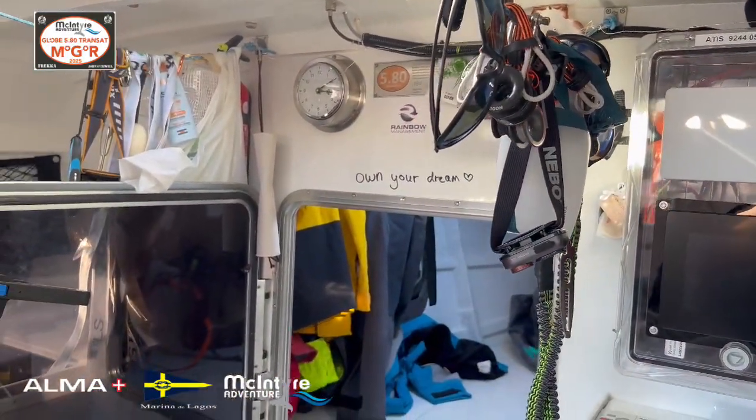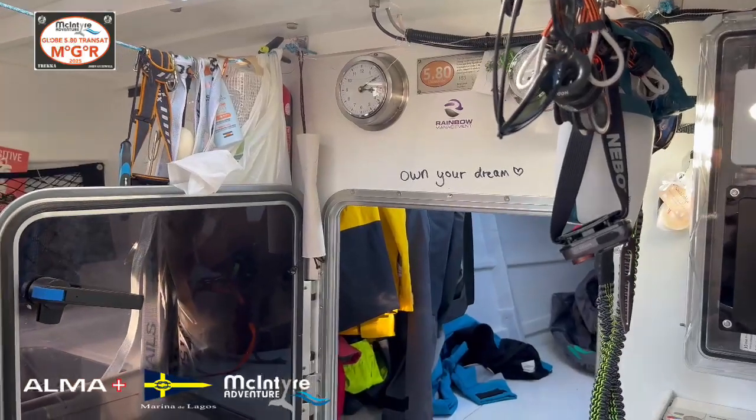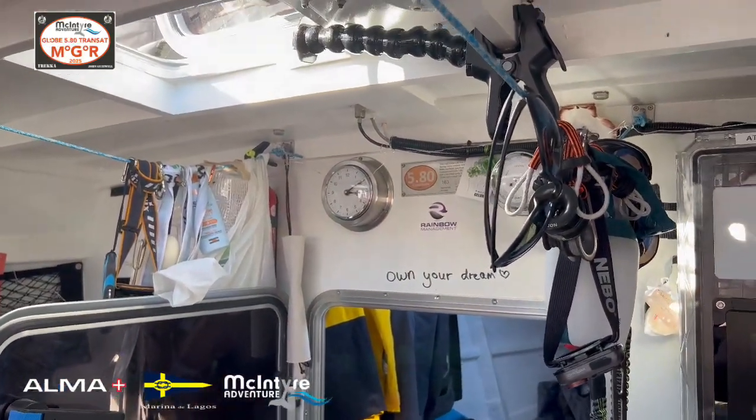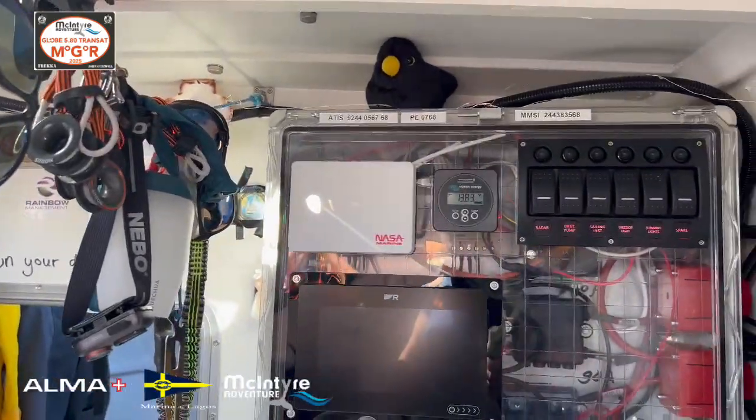Hang on, I'm going to go wide here now. I'm already on maximum wide. Why is that there? Yep, that's max wide. Okay, so what's the story with electrical?